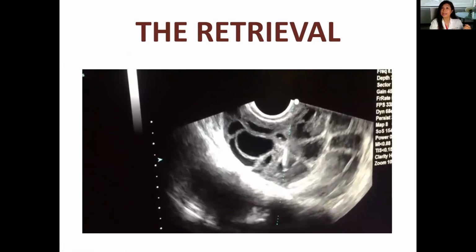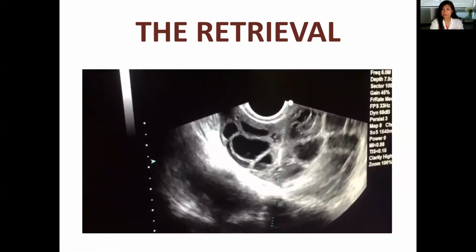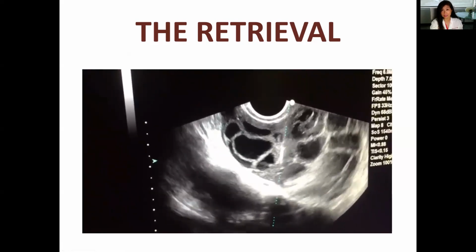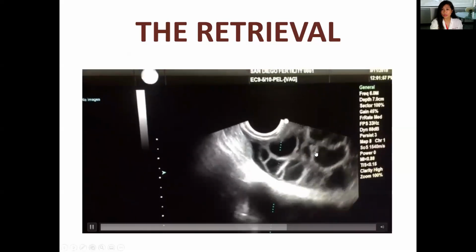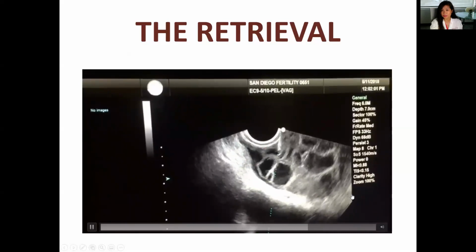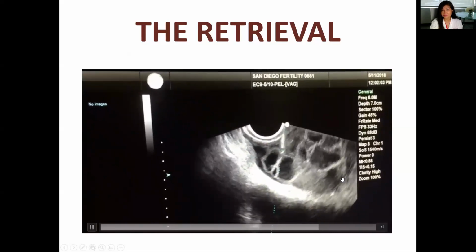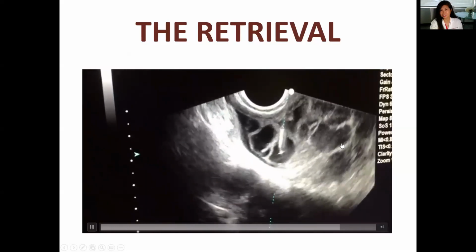The test tube is handed off to an embryologist who looks under the microscope and tells me, yes, there's an egg, or no, there is no egg. As you can see how quickly we move, it's a rather simple procedure. And this is an egg donor. You can tell because she has so many follicles.